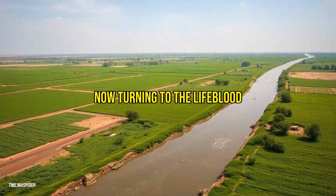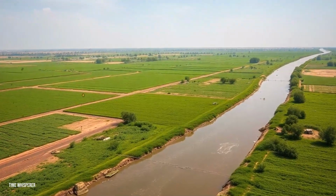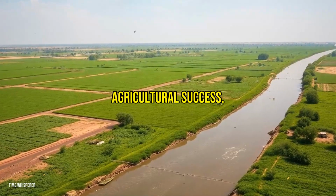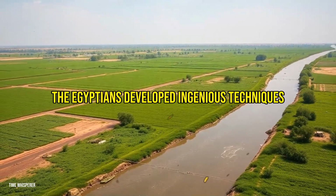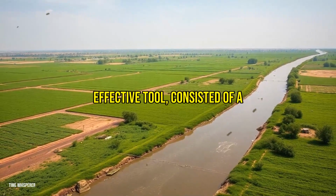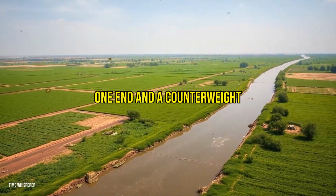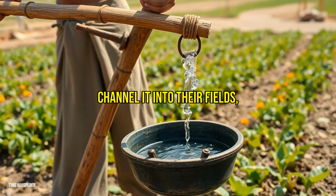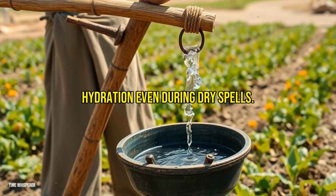Now turning to the lifeblood of ancient Egyptian civilization, we arrive at their mastery of irrigation systems. The Nile River was not just a source of water but the foundation of their agricultural success. To harness its annual floods, the Egyptians developed ingenious techniques like the shaduf and basin irrigation. The shaduf, a simple yet effective tool, consisted of a long pole balanced on a crossbeam with a bucket on one end and a counterweight on the other. Farmers used it to lift water from the river and channel it into their fields, ensuring crops received the necessary hydration even during dry spells.